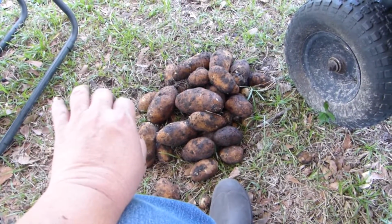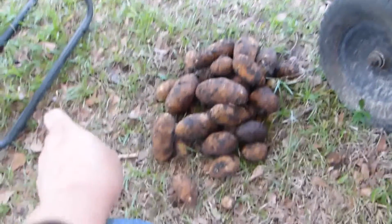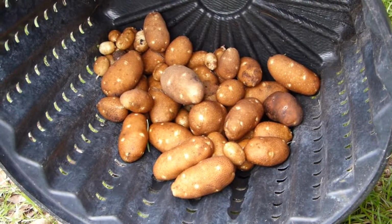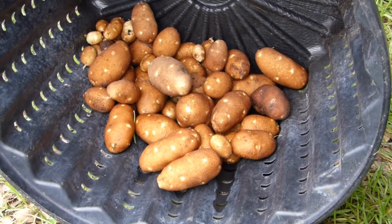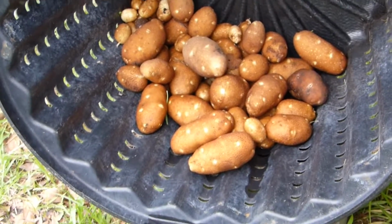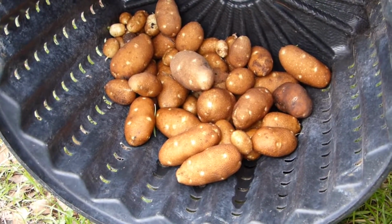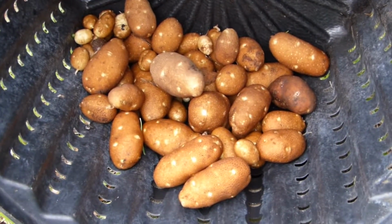We're gonna have to rinse all this dirt off of it. So right there, we just rinsed off our potato harvest. That will be our second and final harvest of potatoes. I will give you the shot of the first potato, which I did not video. I did it in a hurry because we were expecting company and I would like to have new potatoes for breakfast. And so that one I'll give you a shot of.